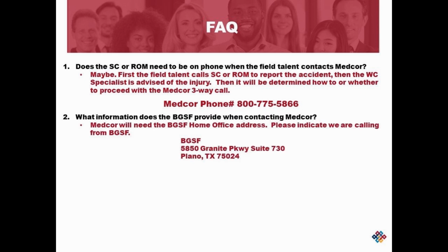What information does BGSF provide when contacting MedCore? The answer? MedCore will need the BGSF home office address, which is listed on your screen now. We will also need to ensure that MedCore's intake specialist knows that we're calling from BGSF. Please do not refer to us as BGRE or BG Real Estate or BG Multifamily or any other BG brand that we may have used previously. Our account with MedCore is set up under BGSF, so please use that anytime that you contact MedCore.